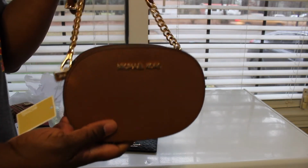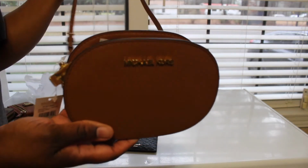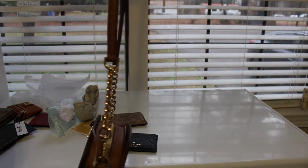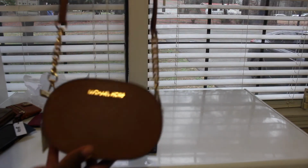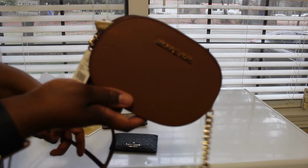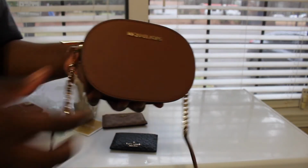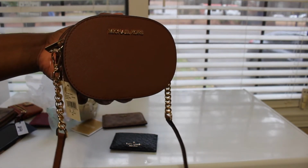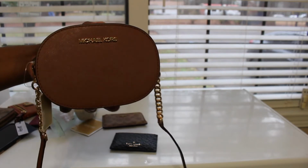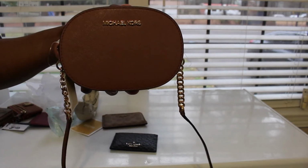This is a really cute bag. It's small, but it'll get the job done. So just want to show you guys that. And like I said, you can wear it as a shoulder bag, or you can do it as a crossbody. It's called the Jet Set Travel Small Oval Crossbody. I forgot the retail price of it. It was like $100 and something dollars.